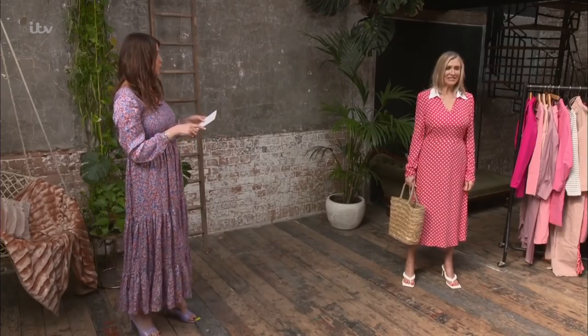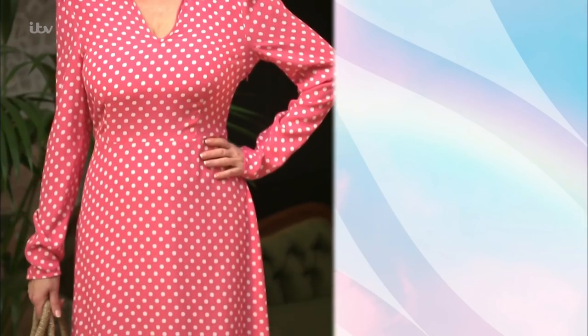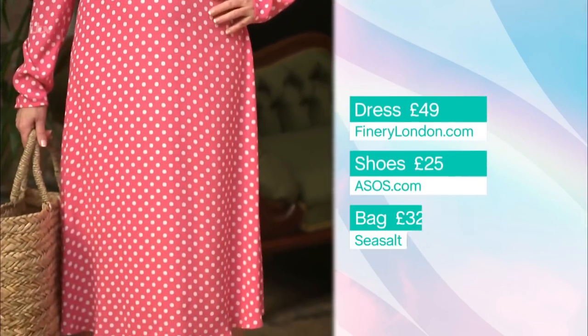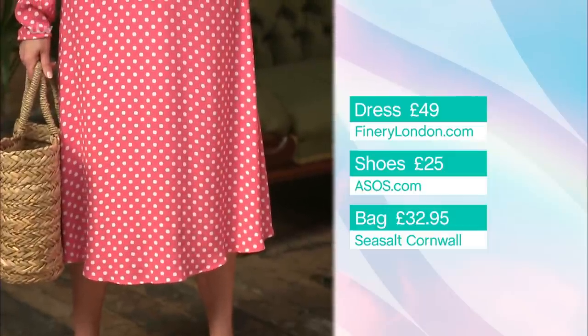Moving on to the must-have mini in gorgeous, gorgeous. Love this colour. Zoe, you look stunning. Now, this just screams to me, Pretty Woman, Julia Roberts at the polo. And actually, this dress is called the Julietta dress. It's from finerylondon.com. Now, I don't know if you remember a few weeks ago, I mentioned the Finery London.